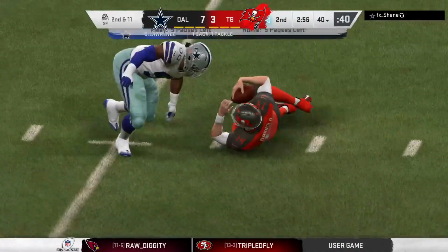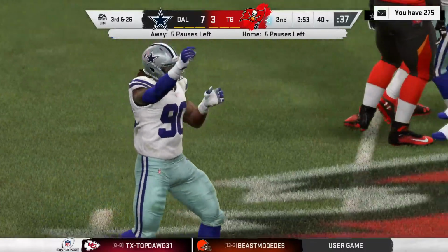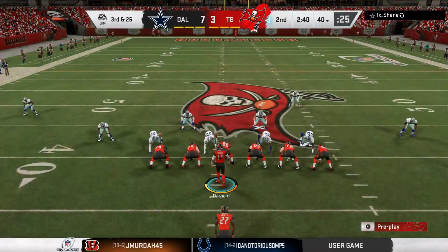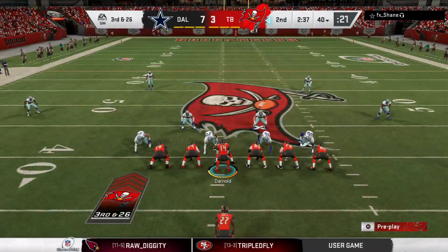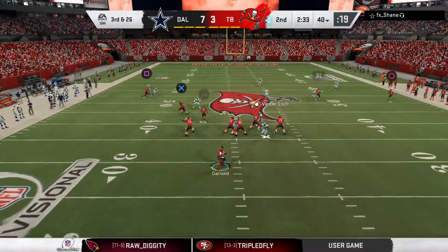So following the fumble recovery, here's Darnold. And a big loss here as he's taken down. DeMarcus Lawrence able to get in there and run him down for what's going to be a loss of 15 yards all told. The Bucs on third down. They've hit 2 for 4 thus far. This will be third and a mile. Darnold now to throw.